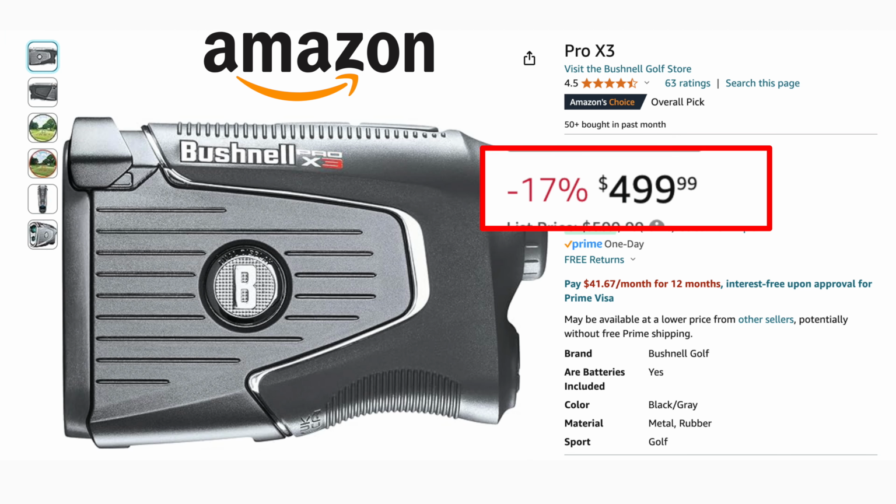But you can go get an older Pro X3 that does all of the exact same stuff. And right now, at least as it sits in early May, you can get it for $500 on Amazon versus the new one, which is $600. And so I would do that all day long, personally.